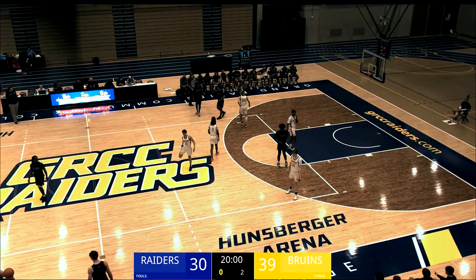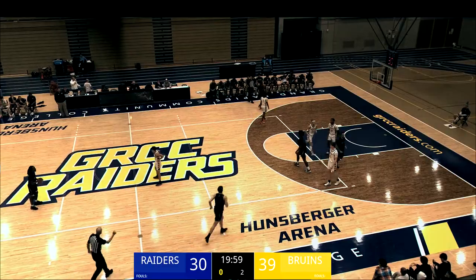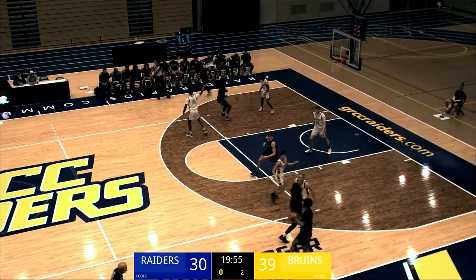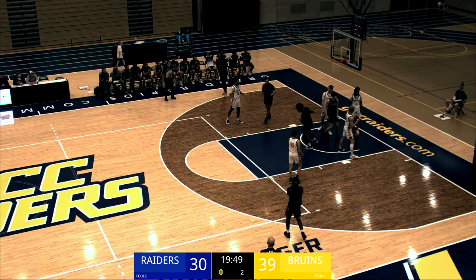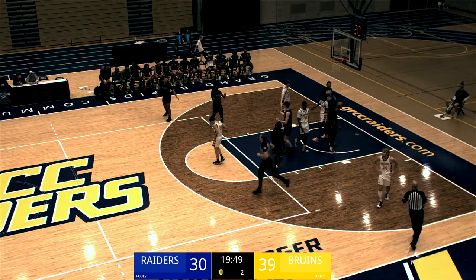Another key stat, you look at team fouls. Kellogg had 6 the entire first half. Raiders only 2. No one is in foul trouble. Kellogg start with a little back door, and right as I talk about fouls, there's a first one on the Raiders. That's going to be on Spencer Willman.